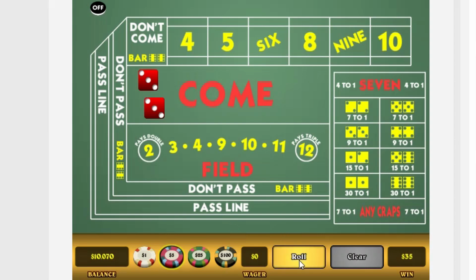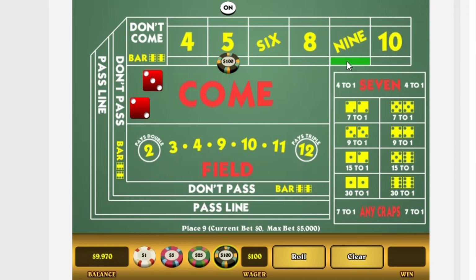And it's a come out roll, so I'm going to roll the dice with no bet, and let's bet $100 each on the 5 and the 9. And let's note our balance right now, it's $9,870. And here we go. We're going to win on a 5 or a 9 and lose both bets on a 7.